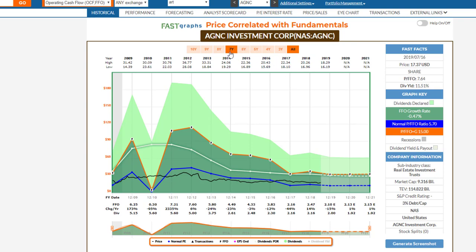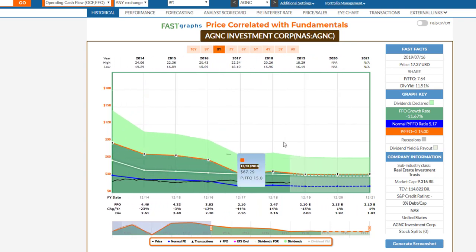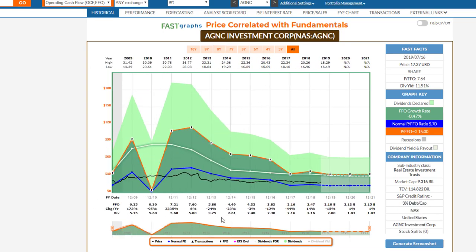It's averaging negative 0.47%. If I shorten the time frame and get rid of some of that part, it's actually a negative 11.67%. The point is the company's operating results have been shrinking. But I also want you to look at their dividend record.